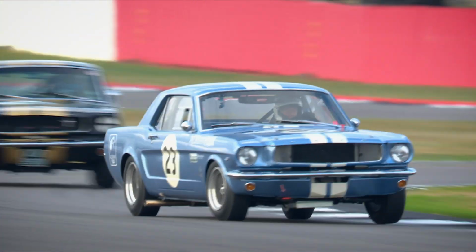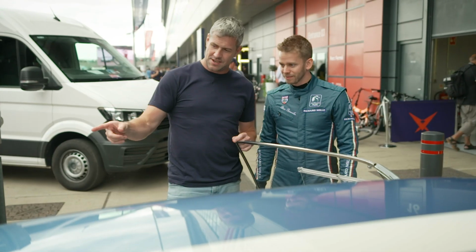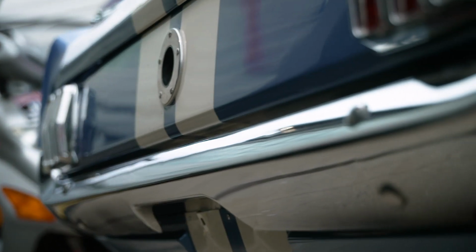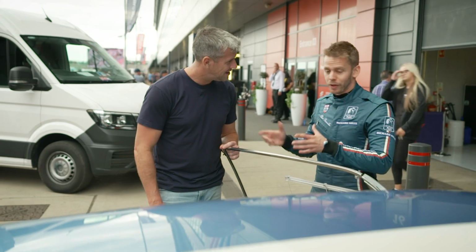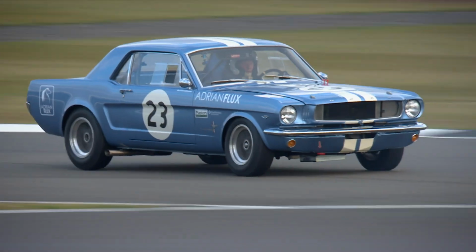There's one thing I have noticed though, because obviously it's a very stripped out race car and you try to save weight, but you have put a bit of attention into chrome bumpers. Chrome bumpers are required by regulation. So there's a big book. The cars must be exactly as they raced in period. There's no cheating in terms of weight.